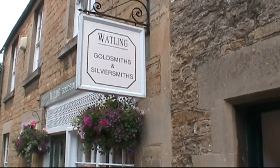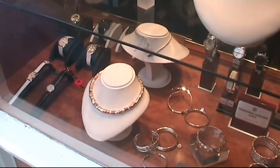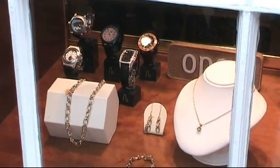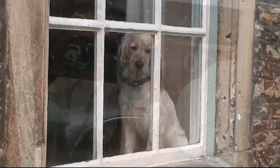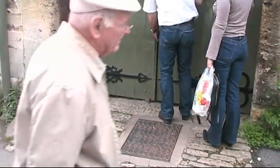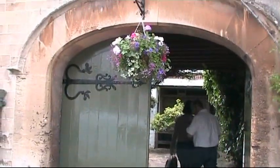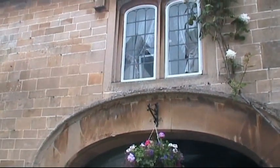East Street was known for its craftsmen and craftsmanship, and after all these years there's still a working silver and goldsmith business here. Back in the street there are many charming courtyards locked behind doors. But even here we found evidence of the computer age.